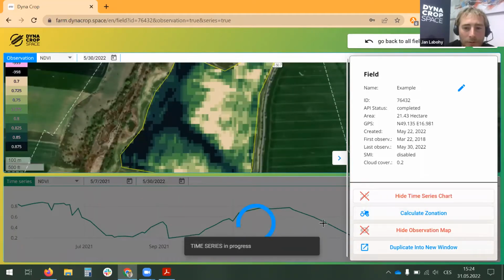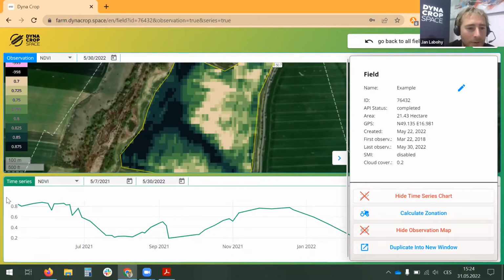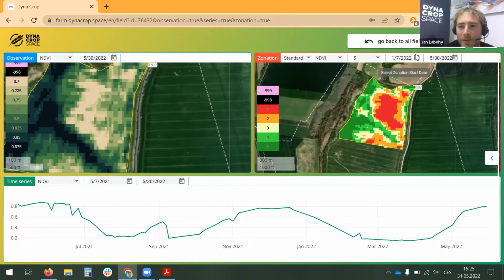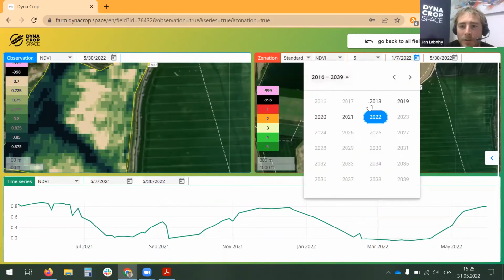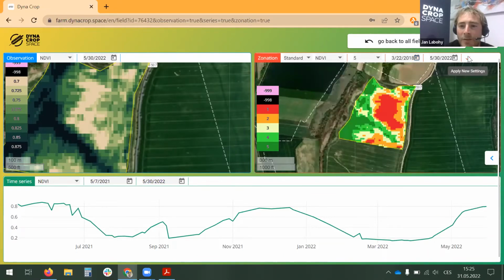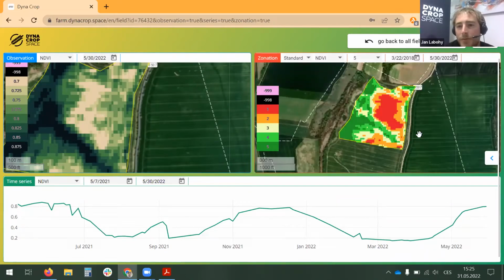The system also allows you to look into the past, so you can see how it was during the last season, or prepare these zoning maps based on the current state, or we can look from 2018 until now, and create a productivity zone map, which is then used for variable fertilizing, for example. So this is the system as it is now.